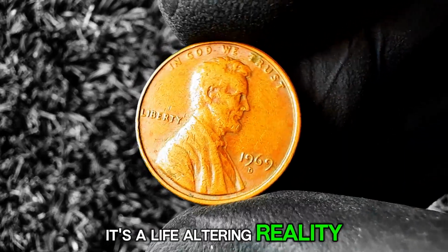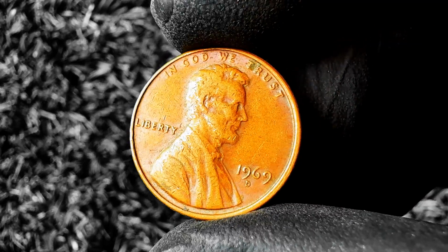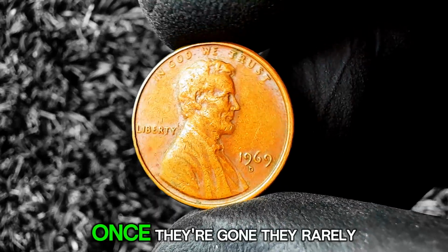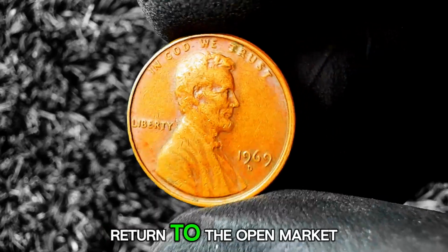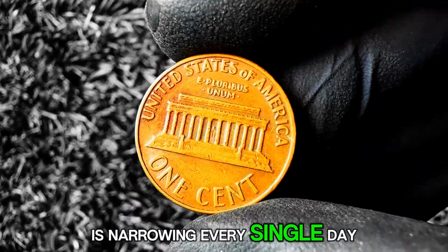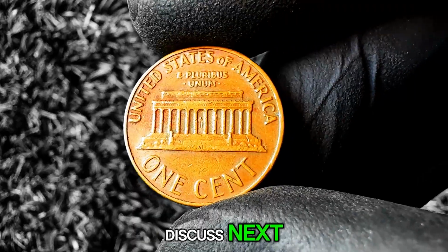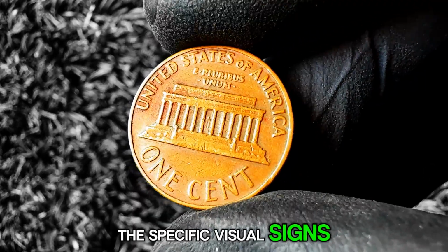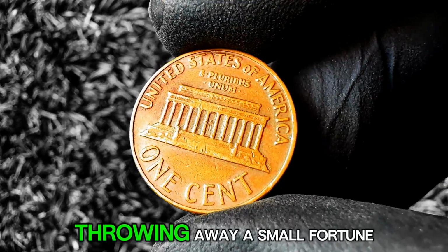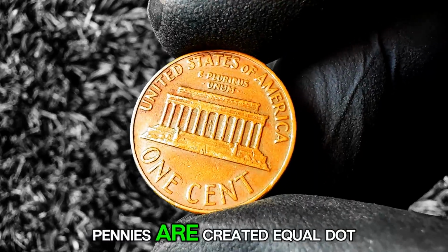It's a life-altering reality, and now, here comes the urgency. The clock is ticking. These coins are disappearing into private collections. Once they're gone, they rarely return to the open market. Your window to find one is narrowing every single day, but what makes this coin even more mysterious is what we're about to discuss next: the specific visual signs, the deadly mistakes to avoid, and the dangerous scams that could fool you into throwing away a small fortune, because not all 1969 D pennies are created equal.